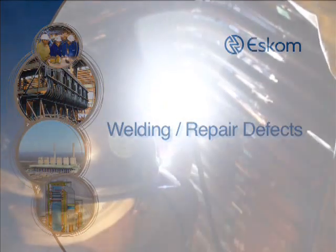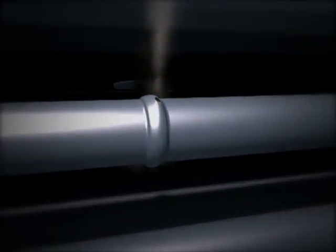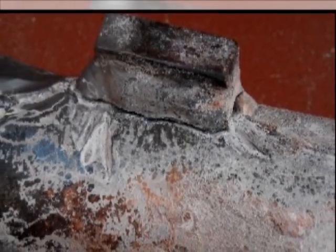Welding or repair defects. Welding defects are introduced during the welding process, and over time, these defects will emerge as tube failures. The majority of welding defects are introduced during the construction of the boiler, where only small samples of the construction welds are tested for defects. Until about 6 years ago, maintenance welds were also not fully inspected.